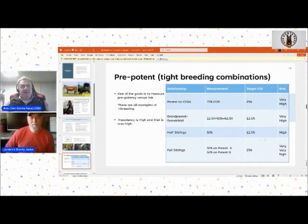Risk high. Full siblings. Now you have 50% on parent A and 50% on parent B. COI 25%. This is the highest of the highest risk that you can do because now you're inbreeding on two parents rather than one. And if there's a disease, you don't know which side of the family it came from. This is the highest risk situation you can possibly get into.